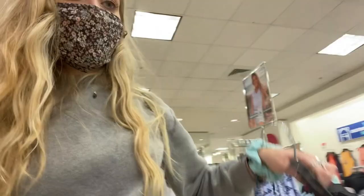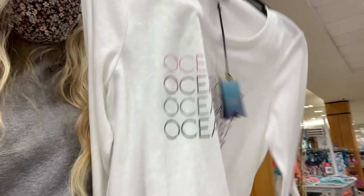So I realized yesterday that I actually didn't even get like a pair of shorts. So I'm gonna pick up these. They're great for hiking and other outdoor activities. And then I'm gonna just pick up a simple lightweight Ocean and Coast shirt as well.